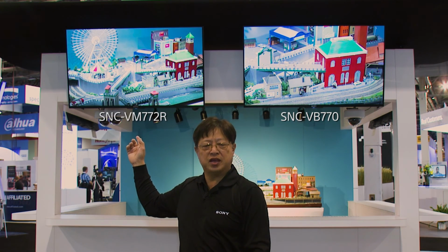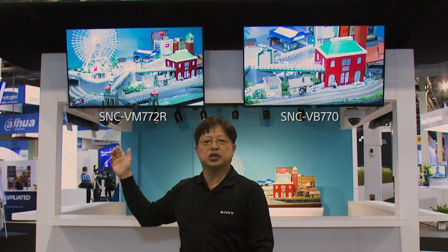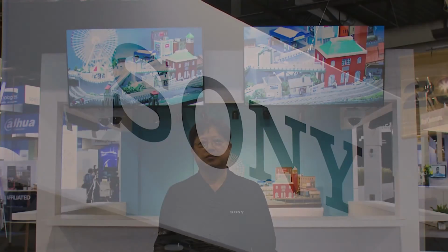This is the picture quality from the SNC-VB770, and this is the picture quality that you get from the SNC-VM772R. As you can see, both cameras will give you great picture and details.